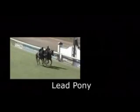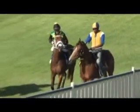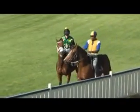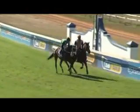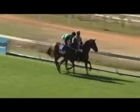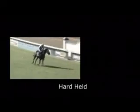Horses with problems going down to post sometimes need company, and here we can see Glenn Hatt aboard a runner going down to post with a lead pony. For the lead pony, you have to get permission from the stipendiary stewards to use a lead pony or a lead horse taking the runner down to post. This keeps it company and makes it relax.